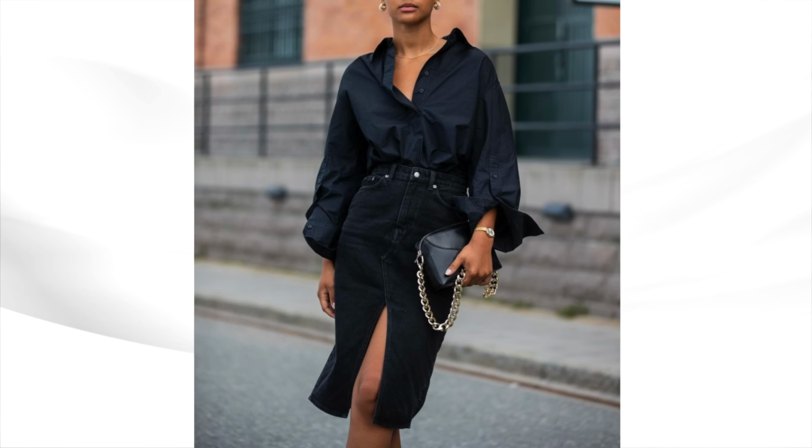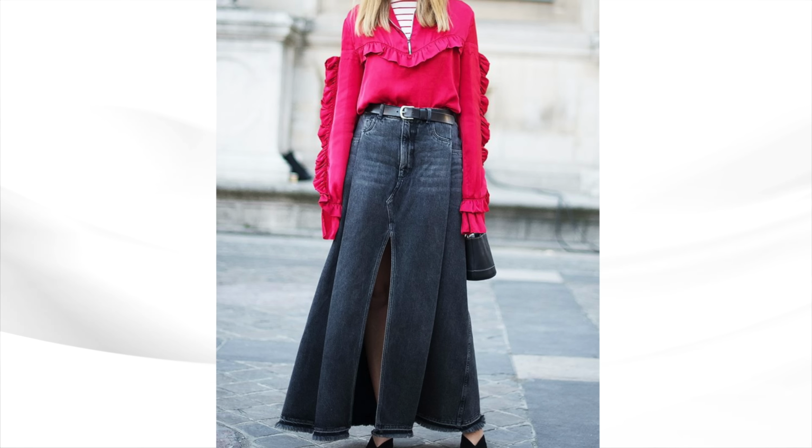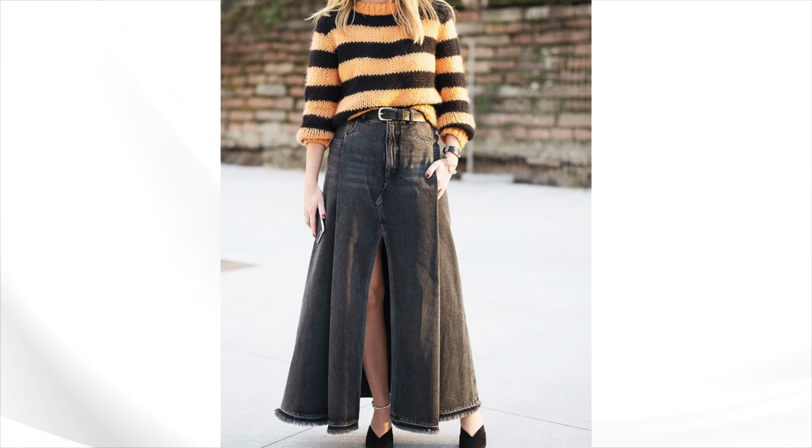I love skirts. I love the fact that I don't have to have my inner thighs on display, and these long denim skirts are going to be so easy to style and create some amazing outfits from. So I'm definitely on the lookout for a great long line denim skirt, and I definitely think you should check out a few of them as well.